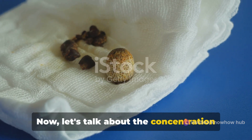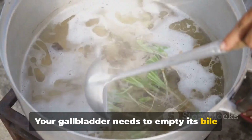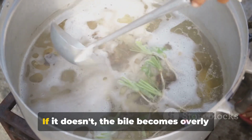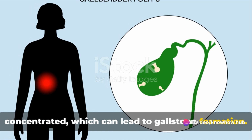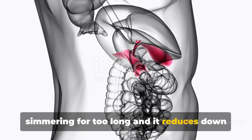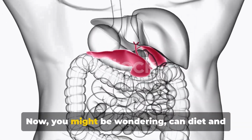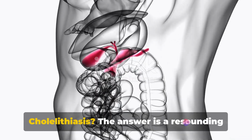Now let's talk about the concentration of bile in the gallbladder. Your gallbladder needs to empty its bile to maintain a healthy balance. If it doesn't, the bile becomes overly concentrated, which can lead to gallstone formation. It's like when you leave a pot of soup simmering for too long and it reduces down to a thick sludge.